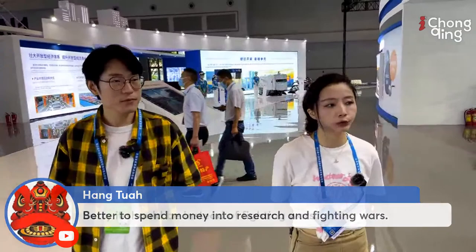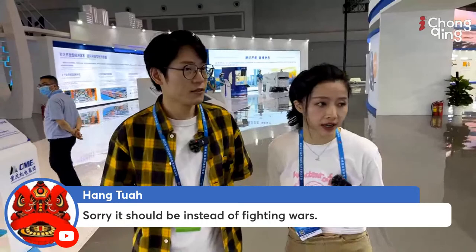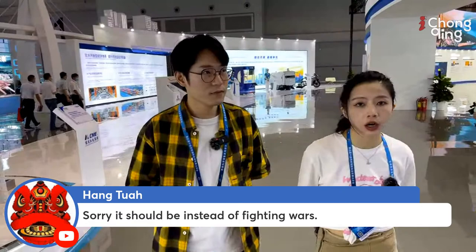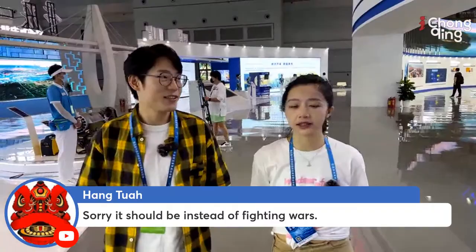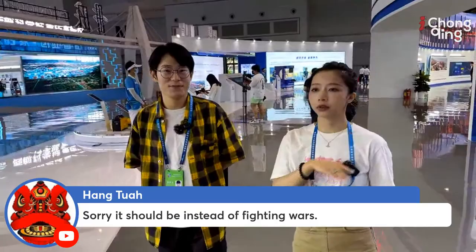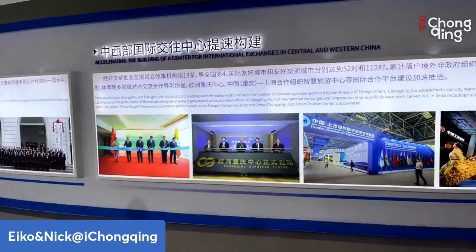This event kicked off yesterday and will be held until July 4th, lasting about 3 days. Today, the waiting line was so long when I got here. I can see many exhibitors who came from many countries and regions, and they came here to get an opportunity to join professional forums and activities, to share information with each other, and to look for opportunities in investment and trading. So this shows a good business environment in Chongqing for foreign investment and trade.